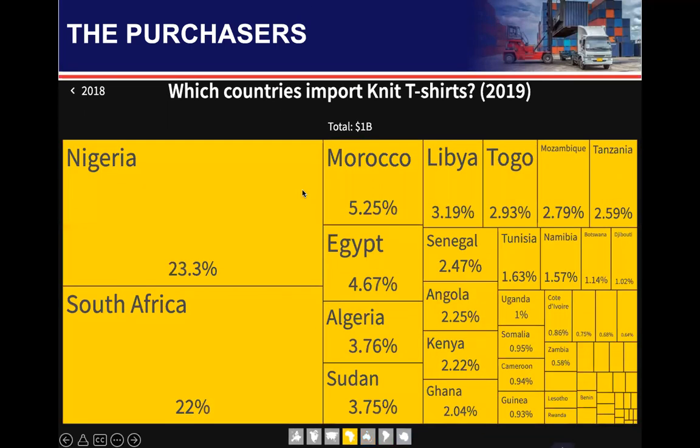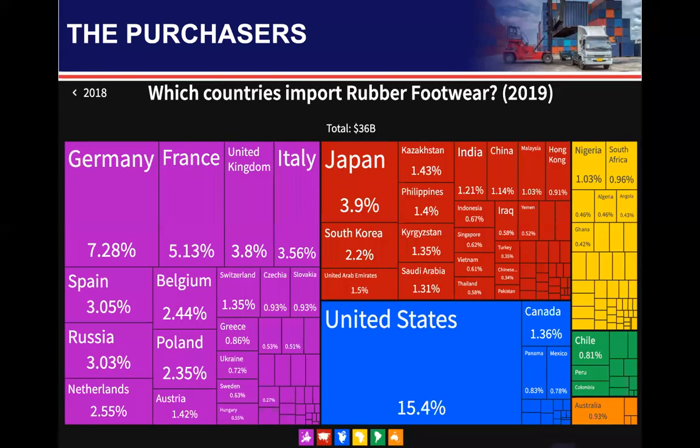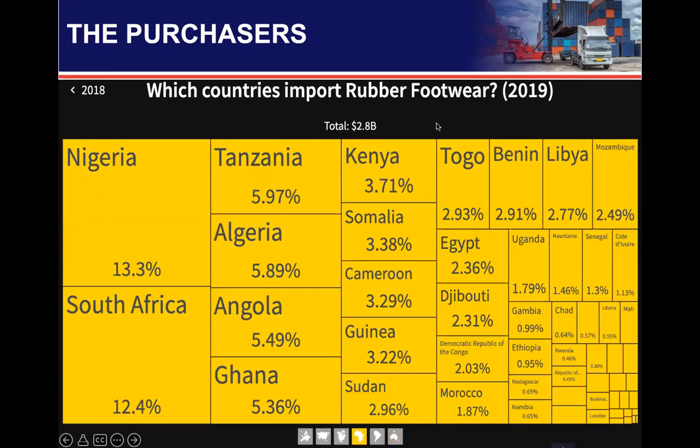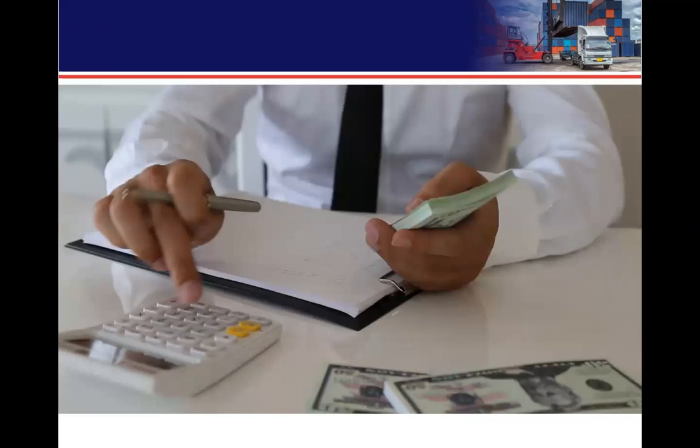Let's move on. In the world, 46.1, but in Africa, 1 billion. The market for share. We are talking about Abia. This state also produces rubber footwear. 36 billion, rubber footwear. Majority of the importers are in where? In Europe, then Asia and America. Africa, 2.8 out of about 236 billion market size.